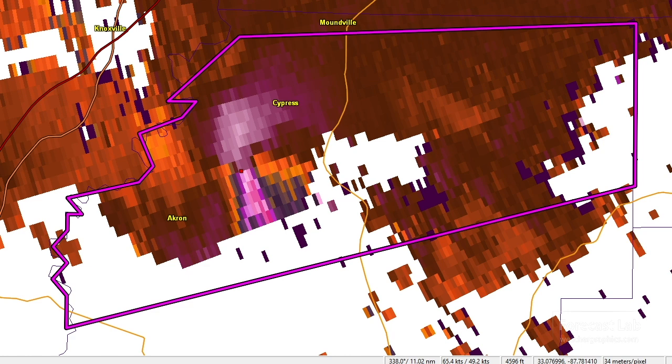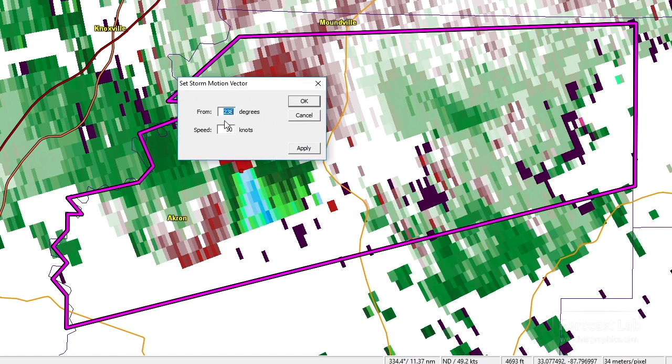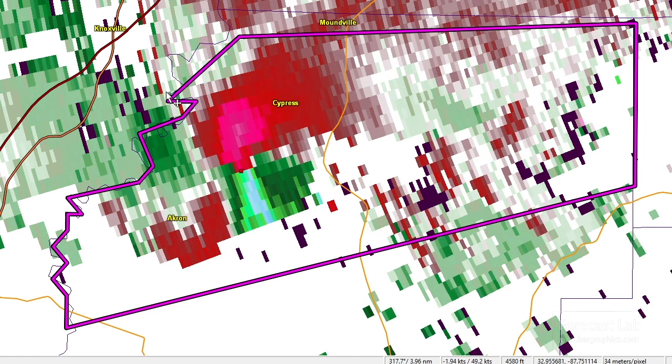And by using storm relative velocity, instead of considering velocity with respect to the radar, we are considering it with respect to the storm. So I tend to work this out manually because I like to be kind of intimate with the data. I can see that these outbounds are a lot stronger than the inbounds. So usually what I do is I correct the storm motion vector and I set it up so it's representative of what the mesocyclone's doing.